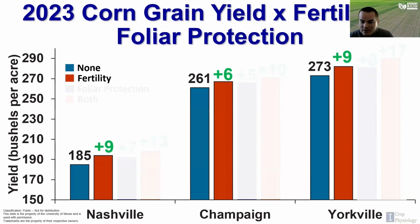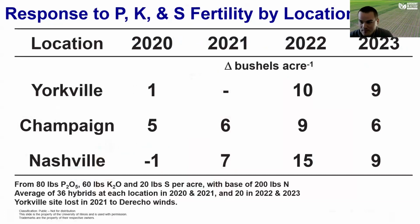If we look back on the previous 3 years, you can see in 2022, very large response to fertility. That was likely mostly driven by the phosphorus or sulfur in that particular year. And we don't know that for sure because it's kind of an all-or-nothing approach we're taking. We don't separate out each of the nutrients, but given the year, most of the time it's the P and K, or the P and the sulfur. That's the driving factor here.